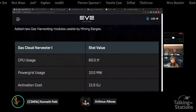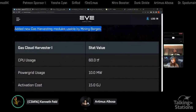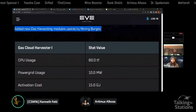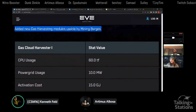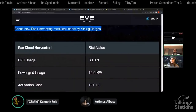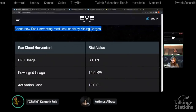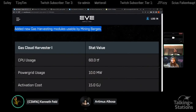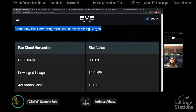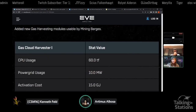Now, very little changed on the gas side during this patch, other than the addition of the modules for the barges. But without the compression, it's kind of almost an unfinished process there, because it really needs the compression, because everything's coming out of wormholes, or all the Fullerites are coming out of wormholes anyway. The Mykoserocin and Cytoserocin are null sec and low sec and high sec, but still, that's kind of where that's going to shine, and that's where I'm going to push for more of the gas changes.